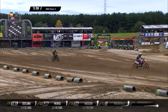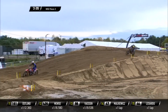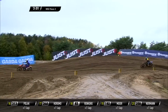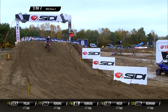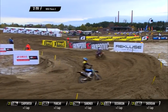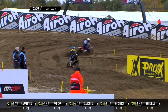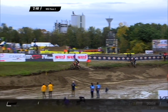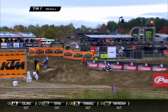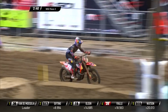Rubini and Beniston. So these two 9th and 10th. Beniston closing in on his, yes he is, by about a second that time around. So Thibaut Beniston, this will be 7th overall for him in his first MX2 Grand Prix. Jago Geerts now 7th. He's found his way past Jed Beaton. That was already a lap or so ago, but anyway, Watson down the inside of Vial.